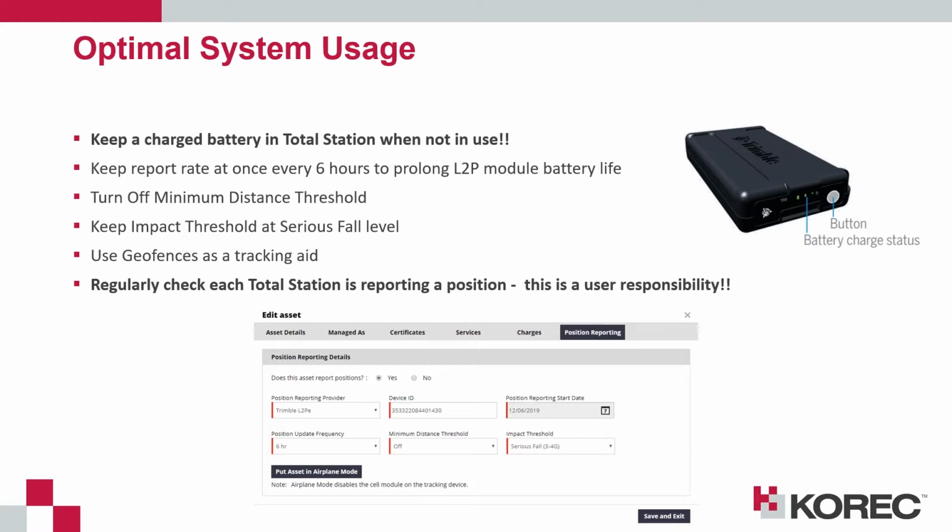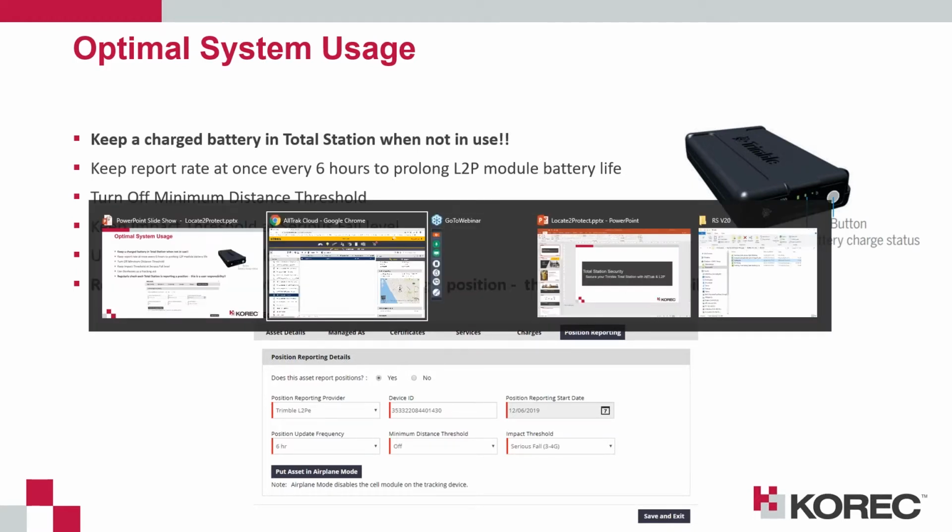But also the use of geofences, as we discussed already. Using geofences is a good way of generally tracking your total station movement. If you're getting regular fence alerts, then you can be confident that your tracking system is working and the total station is reporting its position as it should. A key thing here is that this is your system to maintain and operate. You keep on top of your total stations in terms of their position reporting, and you check them on a regular basis. You can query their position, as Ian did a moment ago with one of our support instruments, so that you can check that all is good with it. So I'll hand back to Ian now, and he'll show you just where you put in those settings.